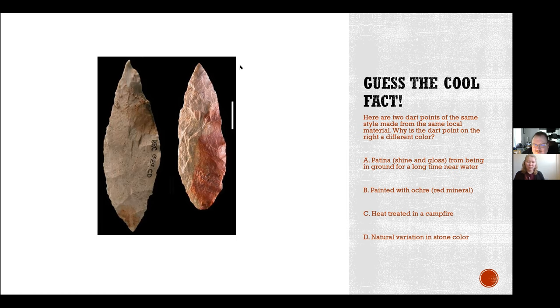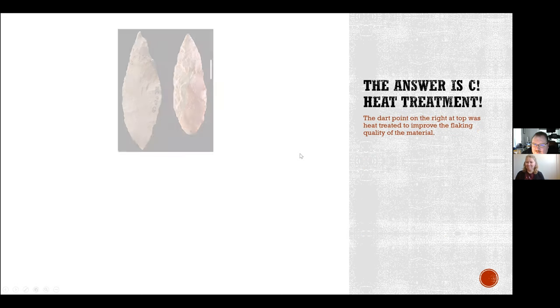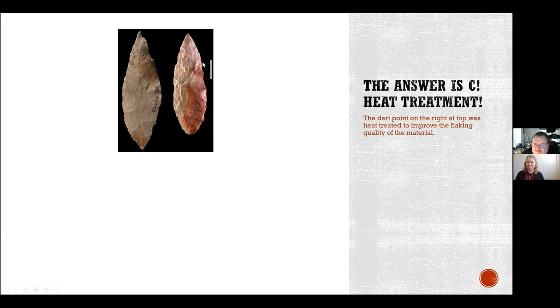So far, Virginia has said D, and Terry has said the red ochre. Anybody else? Too scared to answer? Okay, well, the correct answer is actually C, heat treated in a campfire. This is one of the earliest examples of heat treatment that we know of. This material is actually called silcrete.